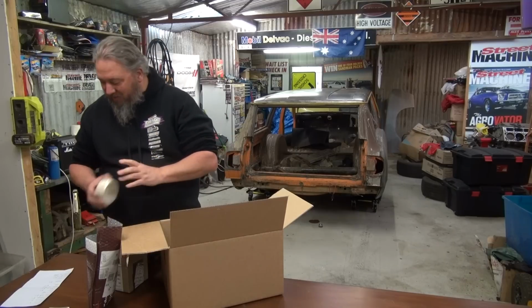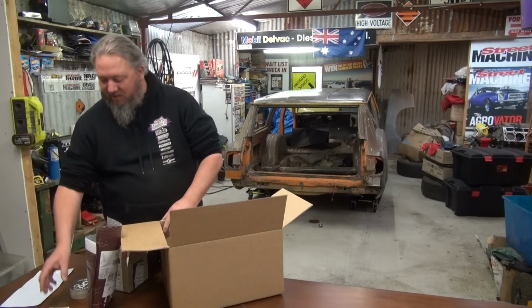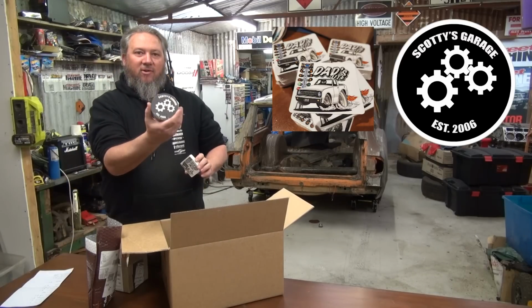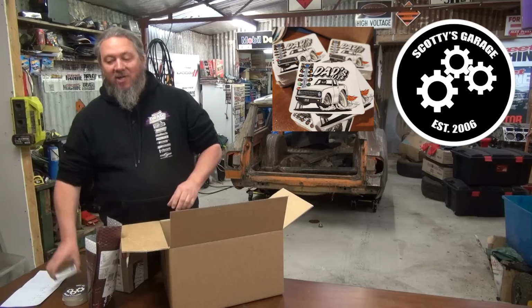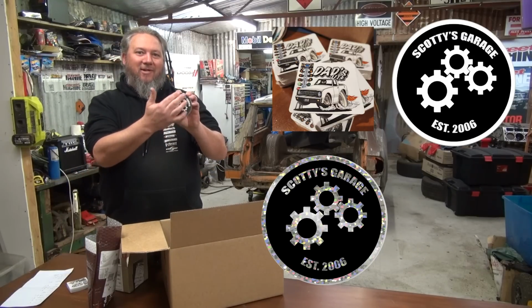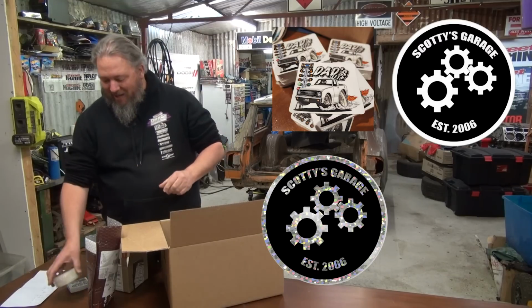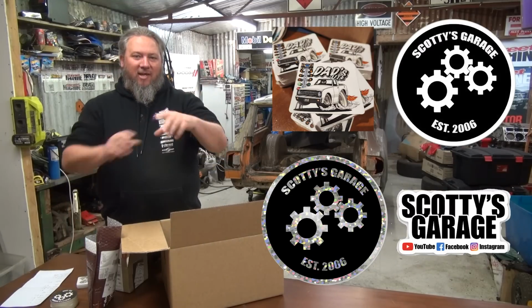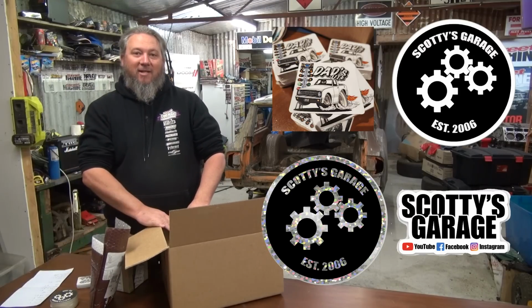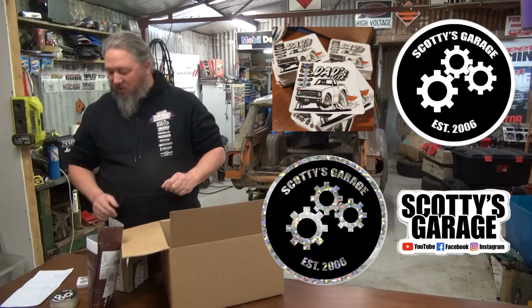So jump onto them. We're also doing a sticker pack, which will be 4 stickers. So you'll get the Dad's Ute, you'll get the OG Scotty's Garage logo, you will get a glitter version of the OG Scotty's Garage logo, so it'll be a glitter sticker. They are limited, and we've also got a branding sticker. I'll show that design up on the screen as well. That's going to be $10. So $10, 4 stickers, pretty cool little sticker pack for you guys to grab.